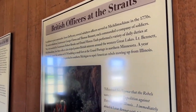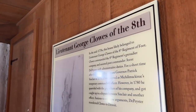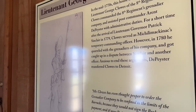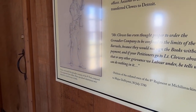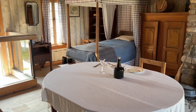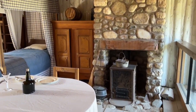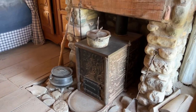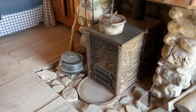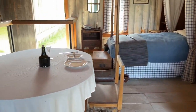British officers at the Straits. And Lieutenant George Close of the 8th. You know what to do if you want to pause. Really pretty. Maybe this was the boss's side, because it's definitely nicer than the other side. But look at that wood burner. Get a little closer here. John likes wood stoves, since we had one in the house for so long. But yeah, really nice.